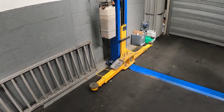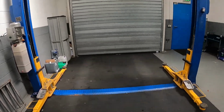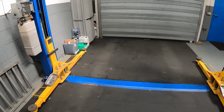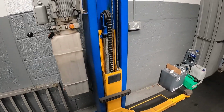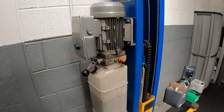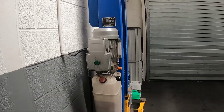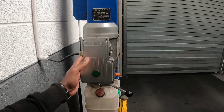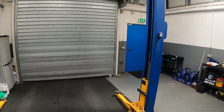So the first thing I've got planned to do today is removing the ramp. I've had this ramp since I actually moved into this premises, so it's done me well. Really happy with what it's done. It's lifted up, I don't know, a gazillion and 1 cars, but it's been really good, trouble free, and it's actually going to a friend of mine who is starting up his own garage, so he's gonna be using this. So I'm gonna start off with just taking all this off, disconnecting all the lines, the hydraulic lines, taking it all up, and then getting that down.